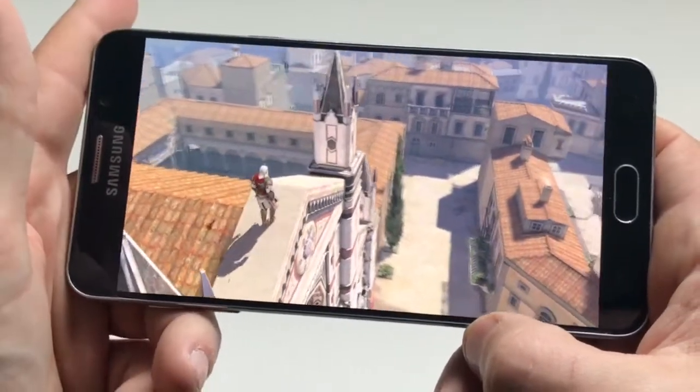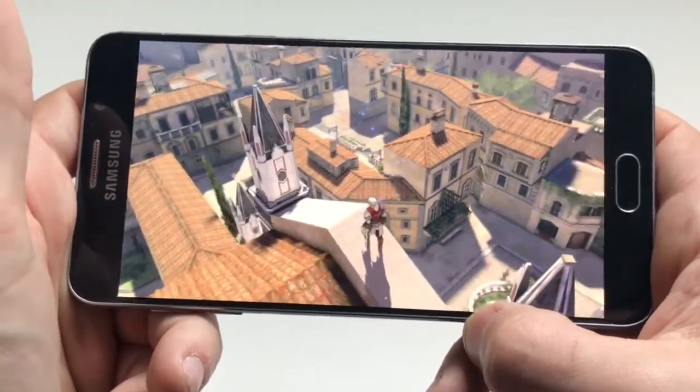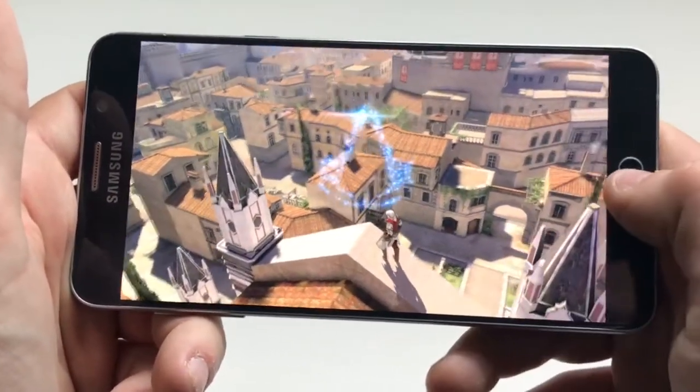Alright, guys, so this is the first game I've got on the list, and you can see it's just a beautiful looking game. Everything about it's really fun too, so I definitely recommend checking this one out.